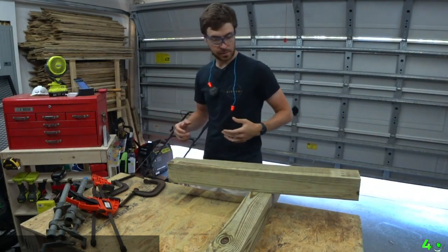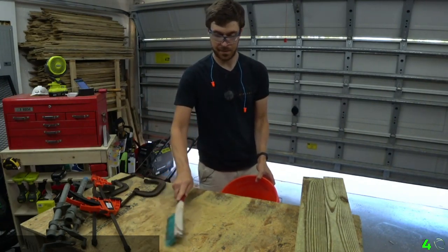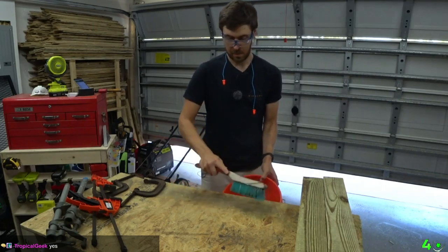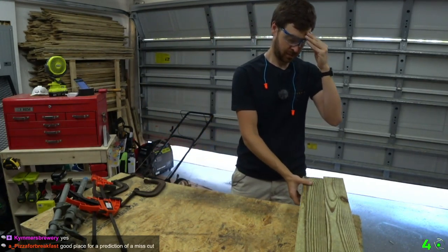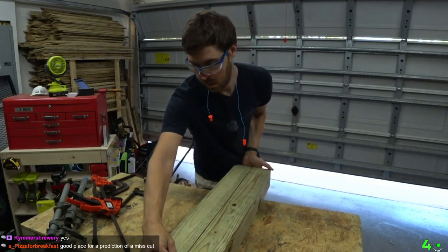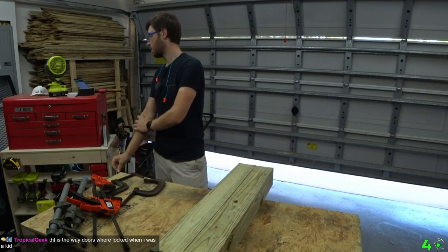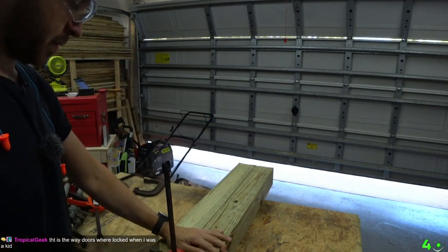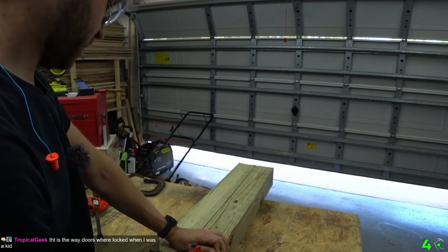So was anyone completely lost right there? Let's clean this off a little better. Everyone completely understand what I was on about? Yes, you completely understood. See, I asked both forms of the question. Good place for a prediction of a miscut. No, we're not going to do any miscuts. Shh, pizza. Bad pizza.